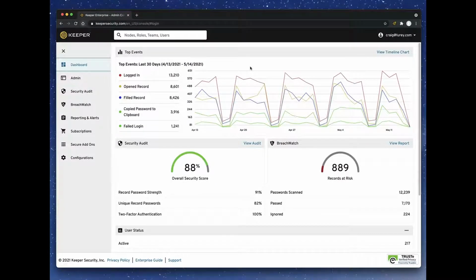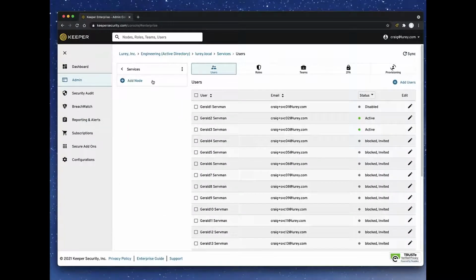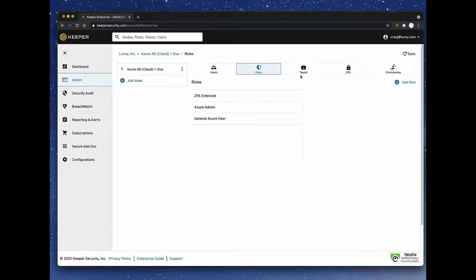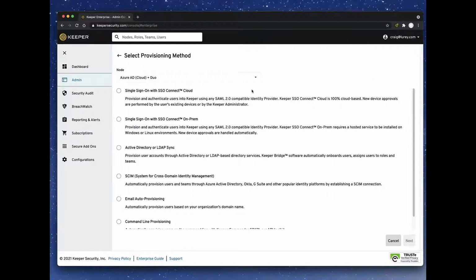Here in the console on the left side are what we call nodes. A node can represent a different division, location, or business unit within the organization. Nodes can be nested, and each node can have different users, roles, teams, and administrators. Also, each node can provision users in different ways. For example, one node can be used to provision users through Azure, but another node can be used for users that log in with a master password.